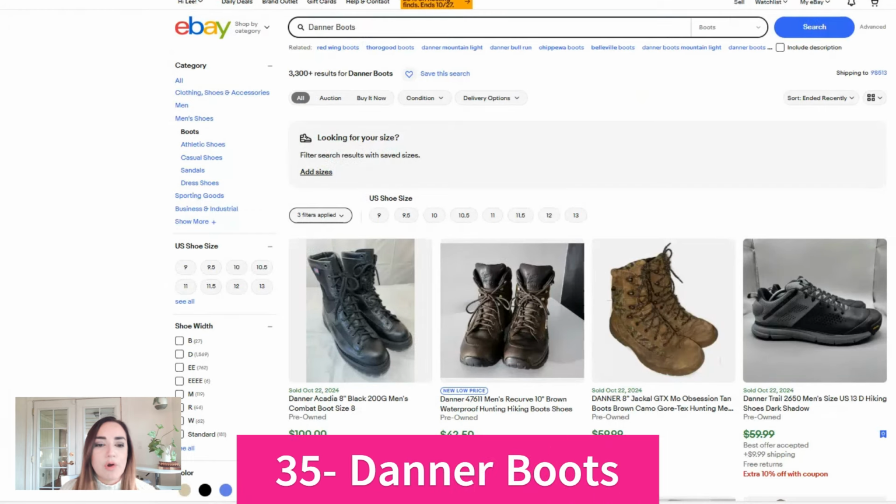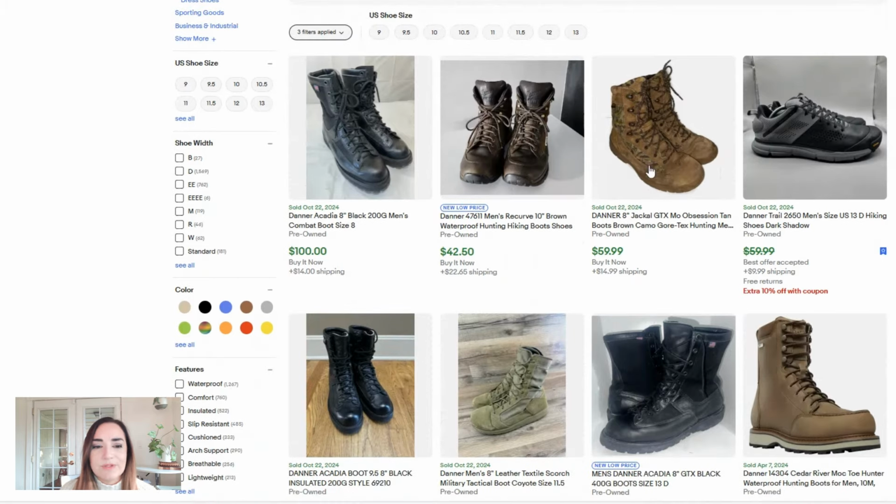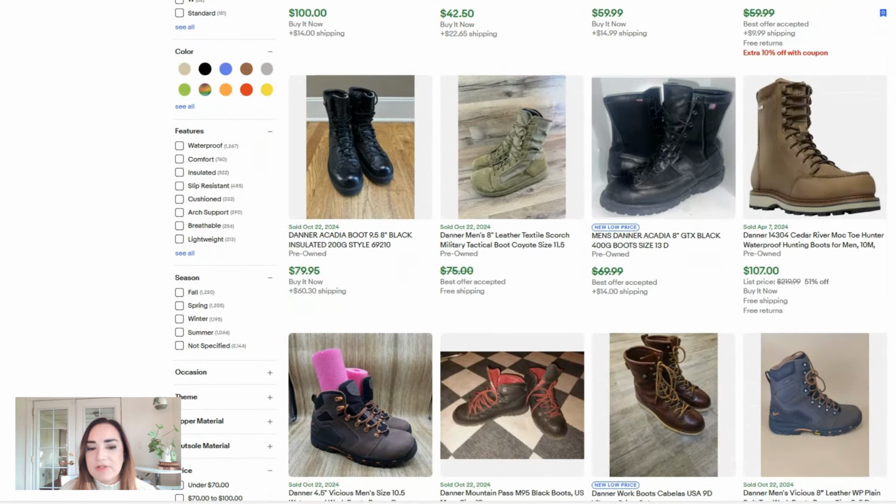And then we have Danner boots. So these are a workwear brand, and these are selling for, like, this one's $60, $100. And these are all in used condition. We've got a pair here, $107, $80.